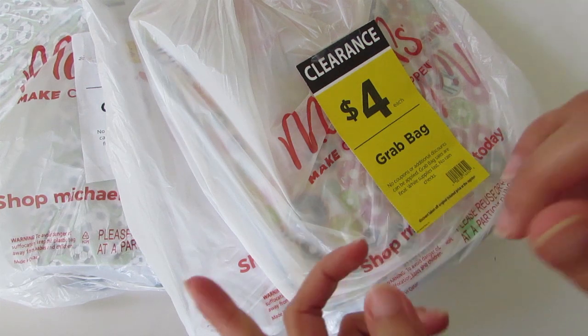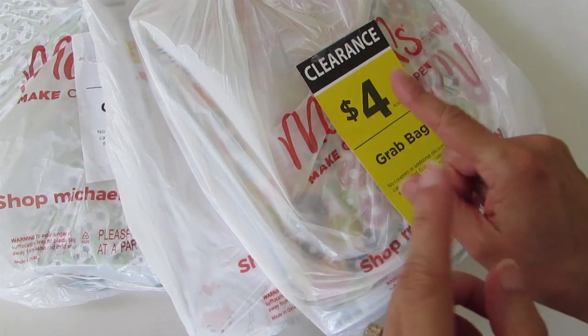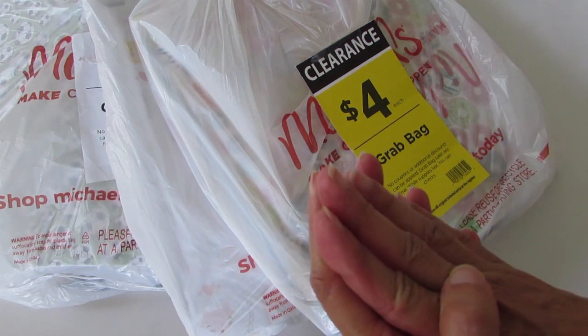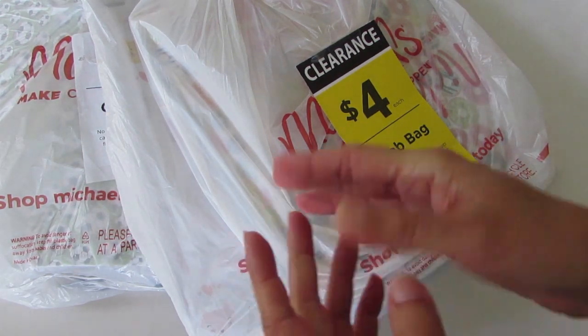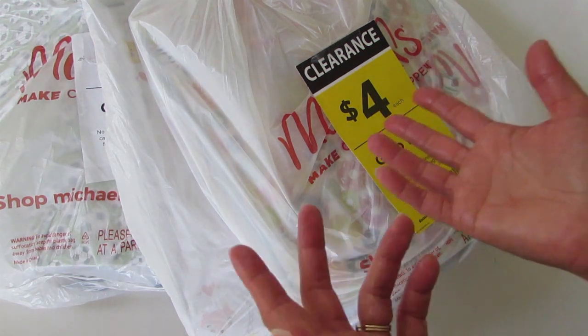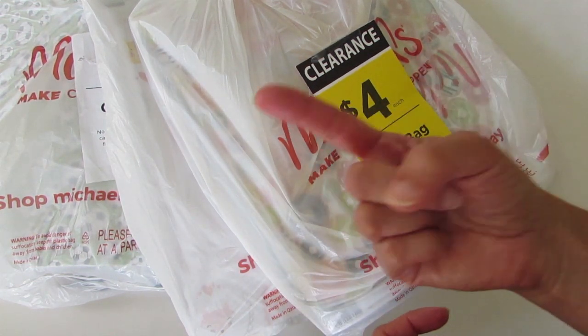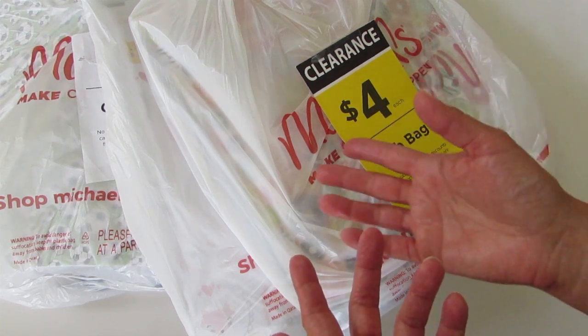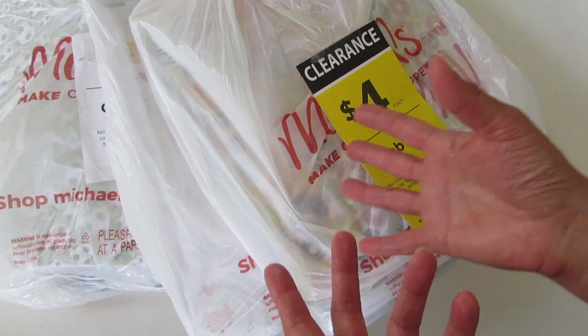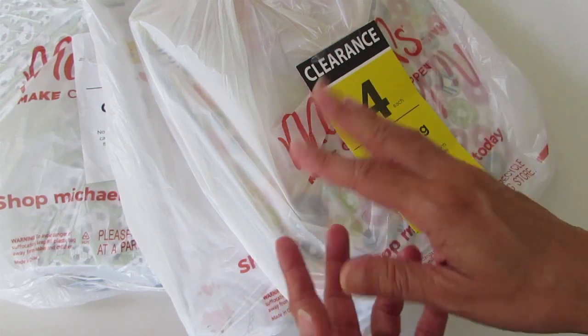So I wanted to check out my local Michaels. I had to run an errand today, and I was close to a Michaels, and I honestly thought I wasn't going to find anything because I never really find grab bags, to be honest with you. If I'm lucky, I find one, so I'm still shocked because there were so many in that basket, unless they just placed them out, but I don't think so. Honestly, I think it's because of the hurricane.